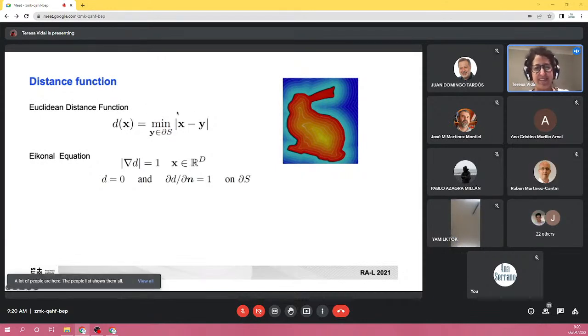I'm going to start with the standard definition of what a Euclidean distance function is. Imagine we have the Euclidean space, and we want to find the distance from any point of the space to the surface. If we can do that, we have the whole Euclidean distance field of this space. This equation tells you that the minimum distance from any point to the surface is the one that we want to find through this field.